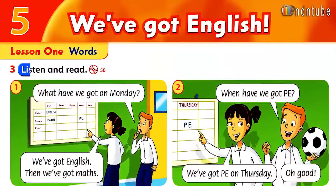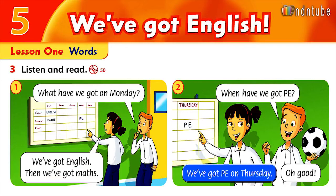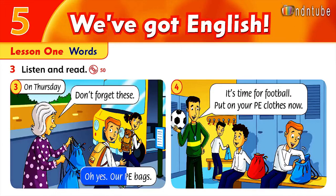Listening 50. Listen and read. What have we got on Monday? We've got English. Then we've got maths. When have we got PE? We've got PE on Thursday. Oh, good! On Thursday. Don't forget these. Oh, yes! Our PE bags.